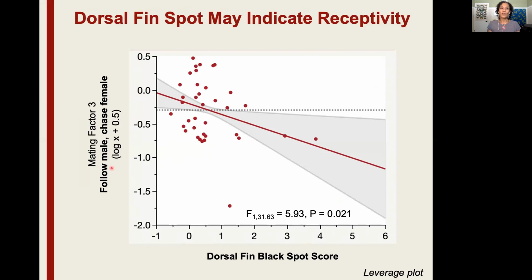lightened the more the female followed the male and chased the other female away. So in the mating context, when the female exhibited behaviors that are thought to be mating solicitations, the spot got lighter. So this dorsal fin spot may also indicate immediate receptivity to the male's courtship attempts.